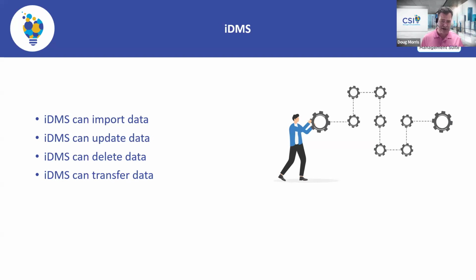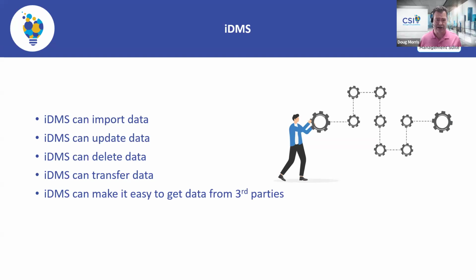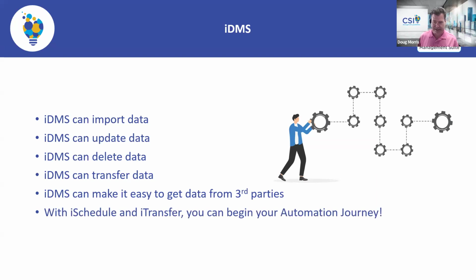And then we're going to show you iHook working in a minute. iHook is that third party. If you've ever dealt with a third party and they go, tell us about the iMIS API, and you're like, oh, I don't know the iMIS API. Well, iHook allows that third party to write data to iMIS in a simple way that they can understand, and it gets into your iMIS database as an activity or panel record that you can then act on using iDMS. So we make it easy to get data from third parties.